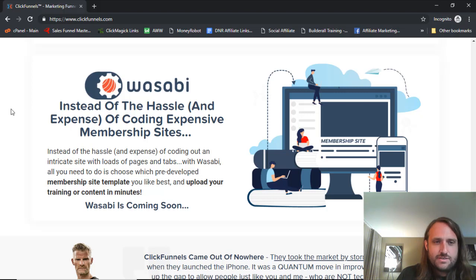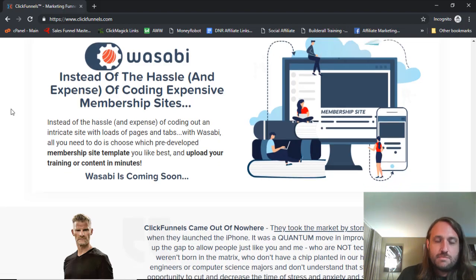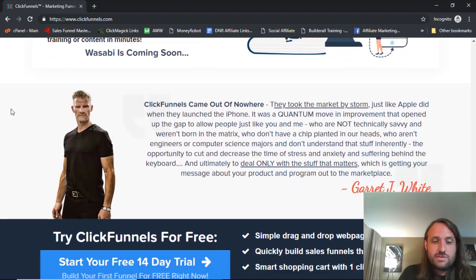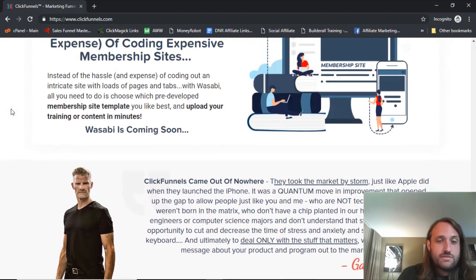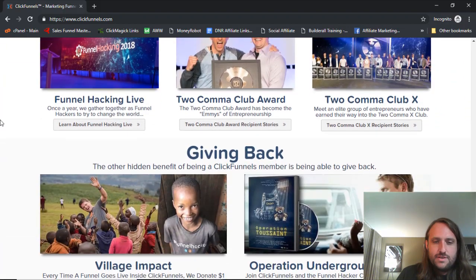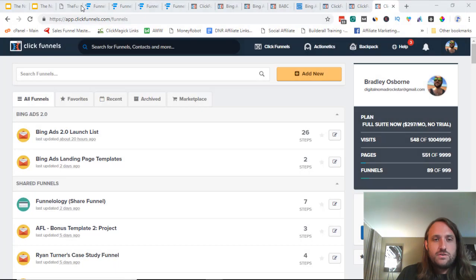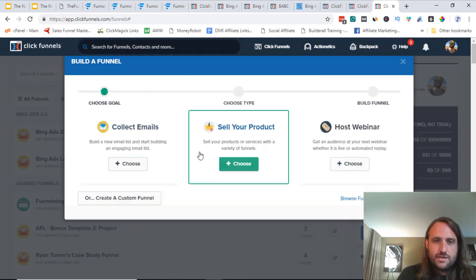Wasabi is, instead of the hassle and expensive coding, expensive membership sites. Okay, so it looks like they're going to upgrade their membership software, but I already use their membership software and it works really great. It's probably the best way that I've ever found to create a membership thing as well. So that's kind of an overview. But you really see the power real quickly here of ClickFunnels when you start just using it. So let's get in there and start using it.